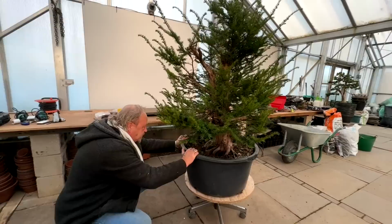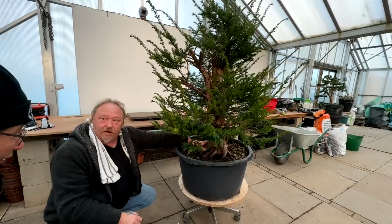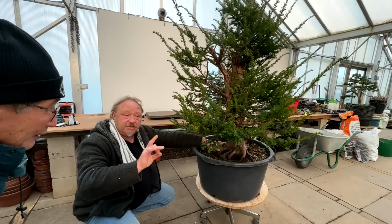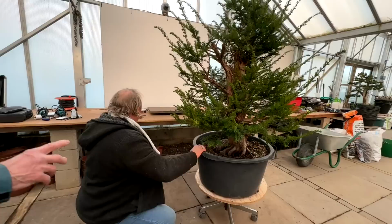So, absolute front. But that root on the left will dictate the front to a large extent. Absolutely. That's all I'm thinking about at the moment. That's the other thing: if you start thinking about the whole tree when you start designing a tree, you'll never get to the end. You have to decompartmentalize what you're thinking about. So the front and back of the tree is largely determined by the roots. Not many people realize that.